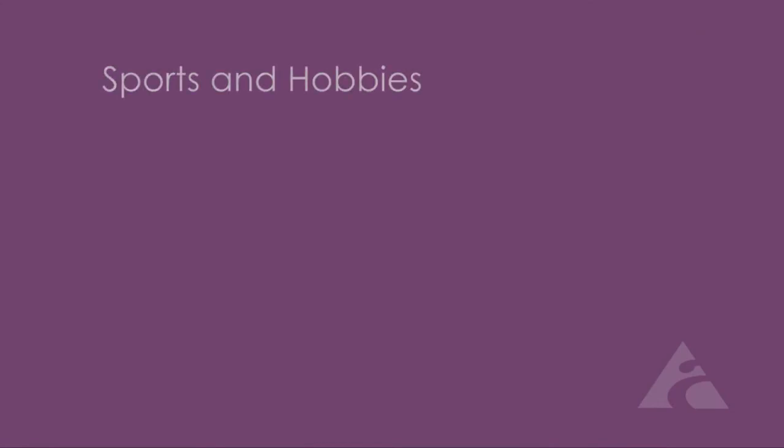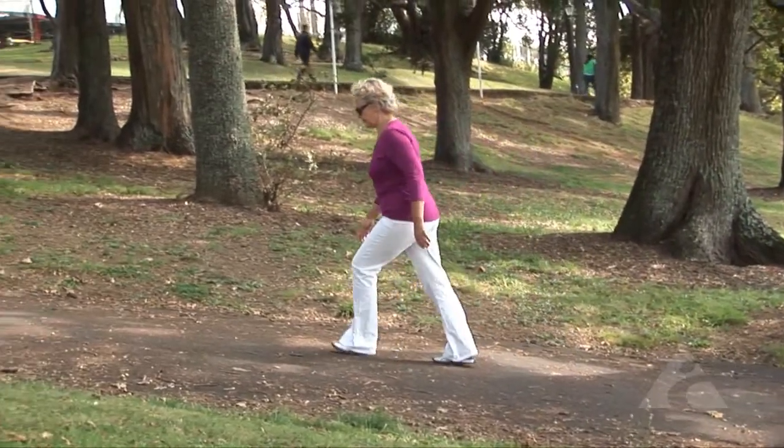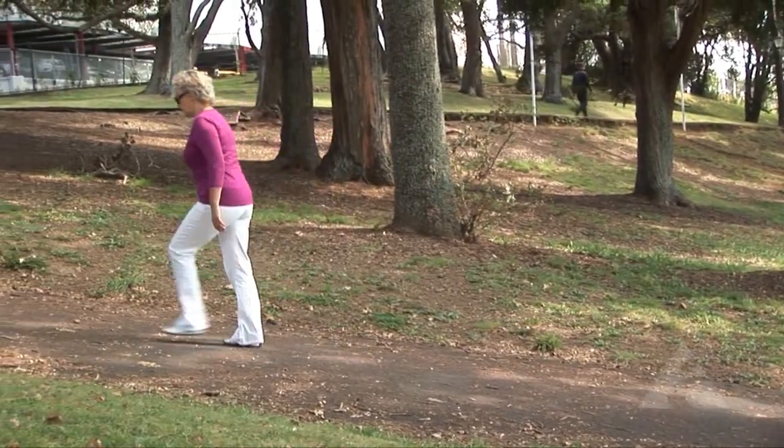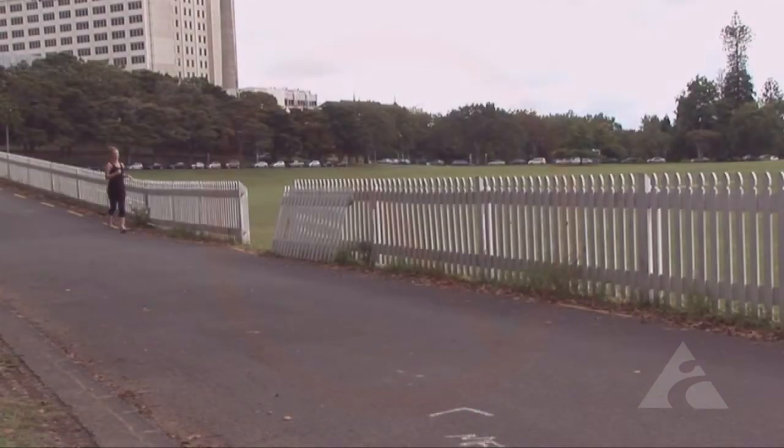Sport and hobbies. Recovery from surgery varies for everybody. It is important not to push beyond your ability to cope comfortably. High-impact activities such as running, tennis and netball should be avoided for 12 weeks. This should be discussed with your surgeon.